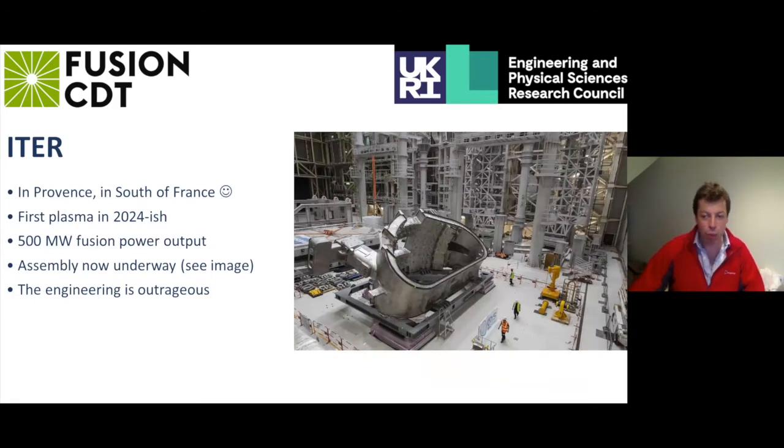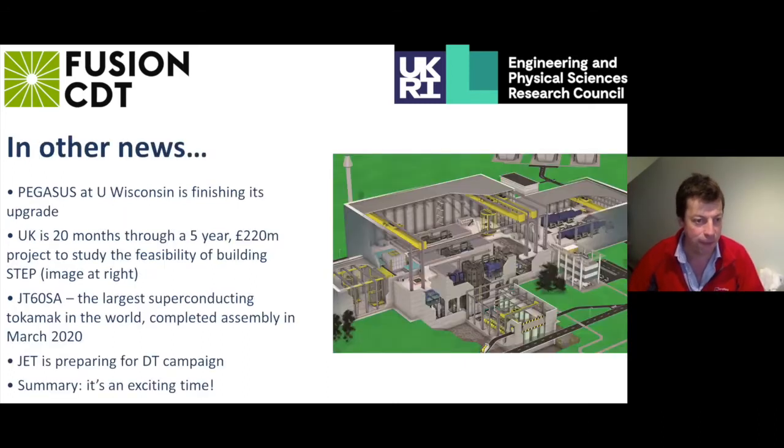We've got ITER, which Howard spoke about, but I just want to emphasize this is the most amazing thing. This is not an artist's impression, right? These are real people, and this is a real photograph. And this is just one segment of the vacuum vessel. This could be an urban myth, but I think the biggest lorry in the world with a little over 200 wheels was built for transporting some of the ITER components from one of the ports in the south of France up to ITER.